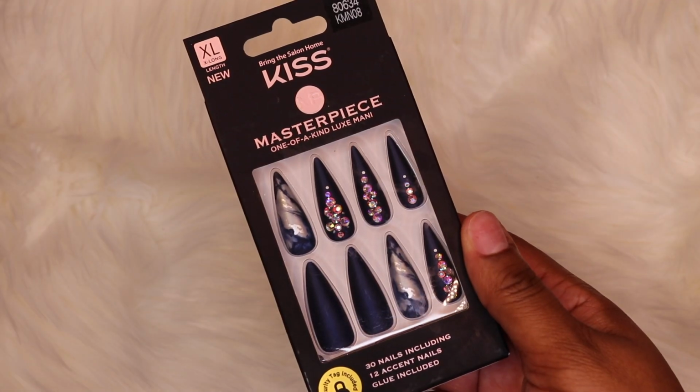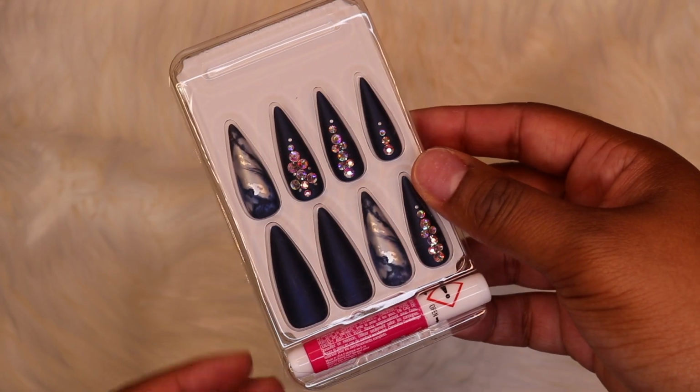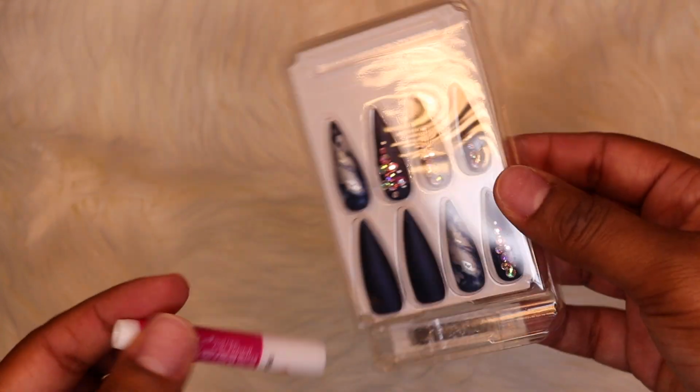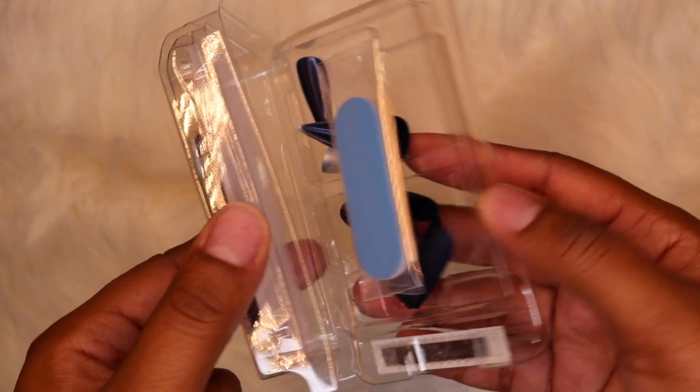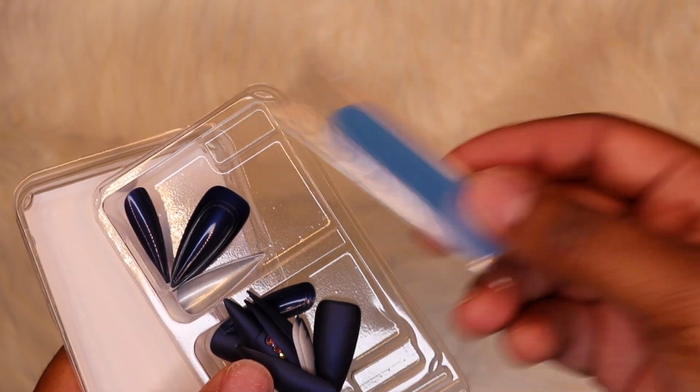And now for the star of the show, these are the nails that I'm going to be wearing today, and these are Kiss Nails from their Masterpiece collection, and they are in the length extra long. I thought they were so cute. Every pack of nails comes with a nail glue as well as a nail file, and I guess a little wooden nail pusher or cuticle pusher, which would have been nice in the beginning when I was struggling.